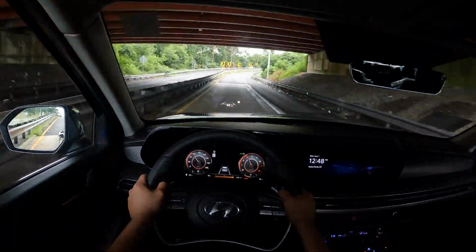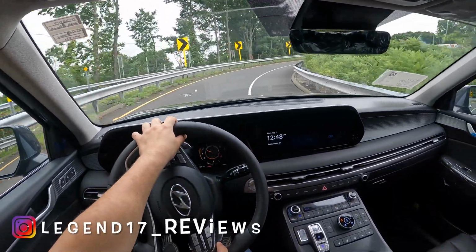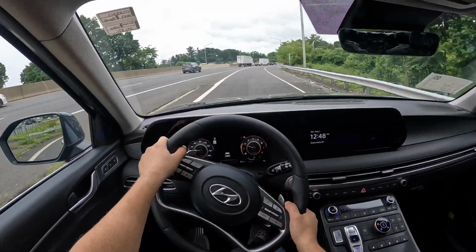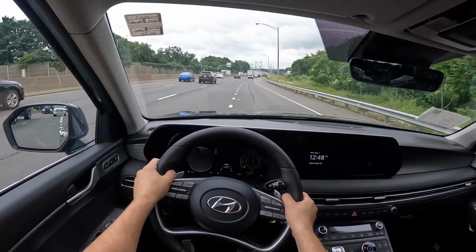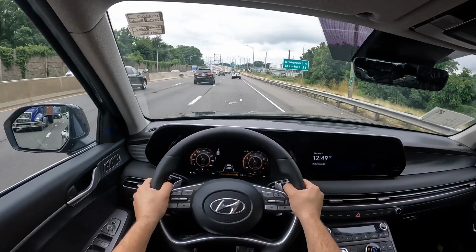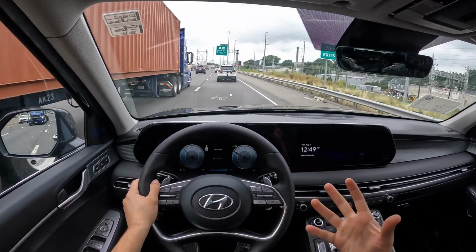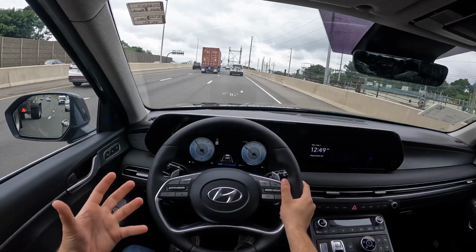Nice and responsive, nothing crazy, but it does feel nice and planted, very confident. I'm not really feeling a lot of body lean, but I'm definitely feeling the size and the weight of this SUV. So, as I said, nice and responsive, very confident, and it does feel nice and well put together. Let's go ahead and drop it back in comfort mode. Everything becomes less aggressive when you put it in sport mode. Steering wheel becomes heavy, and overall, it just becomes a little bit sporty.